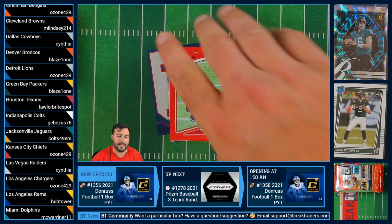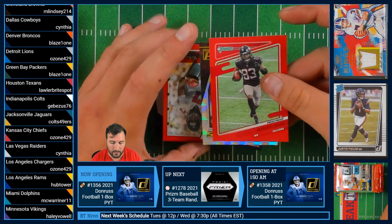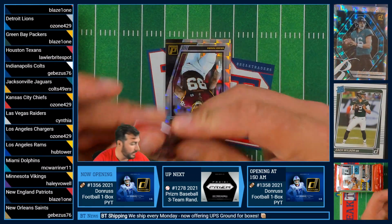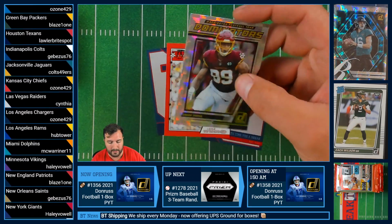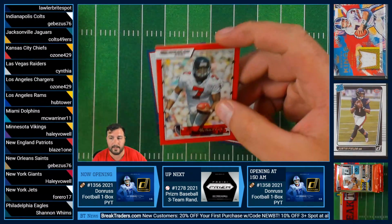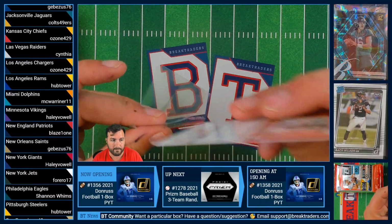That's 3 of the 5 first rounders. Followed by a red press proof Russell Gage of the Falcons. A Dominators Chase Young of the Washington football team. And that 2001 throwback Mike Vick of the Atlanta Falcons headed to Will.